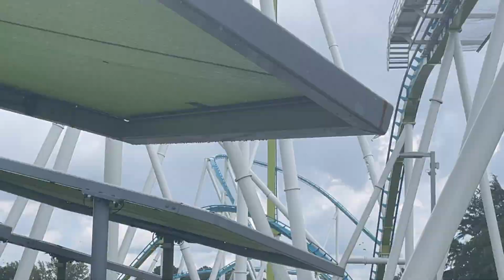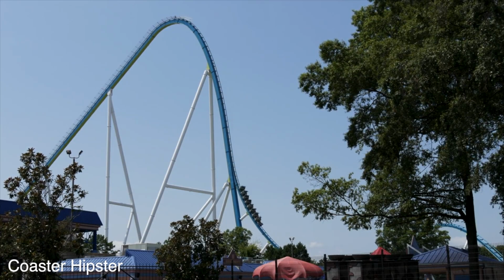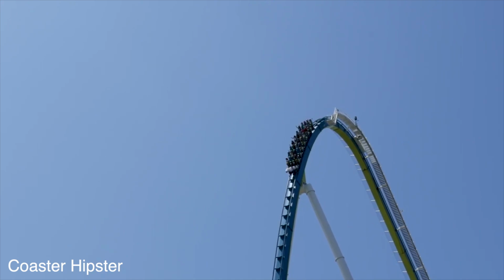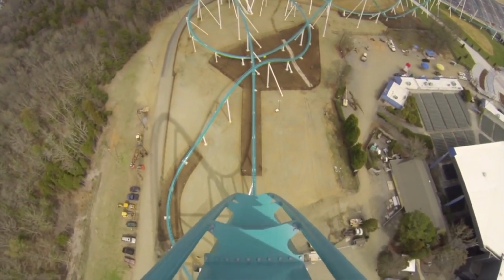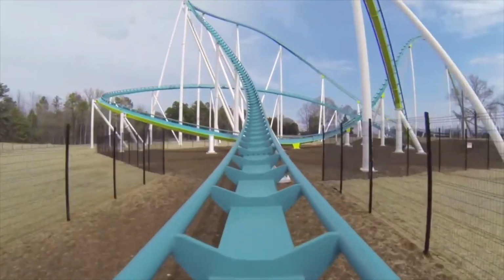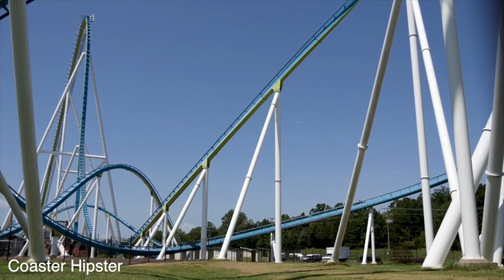But what really sets it apart is how long you are falling at that steep angle of descent. Fury doesn't start to level out until you are really close to the ground, meaning you are out of your seat for a very long time. In the back row, we didn't return to our seats until we bottomed out on the ground. It is here where you reach your max speed of 95 miles an hour.